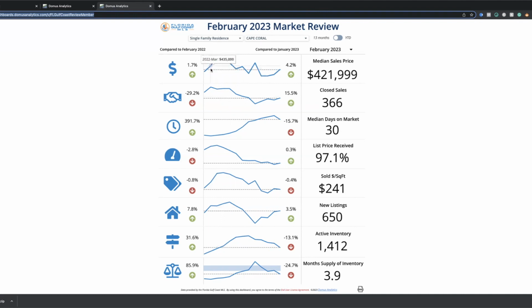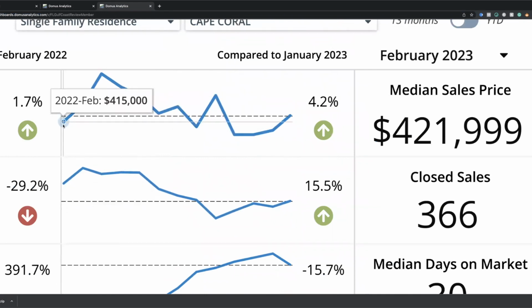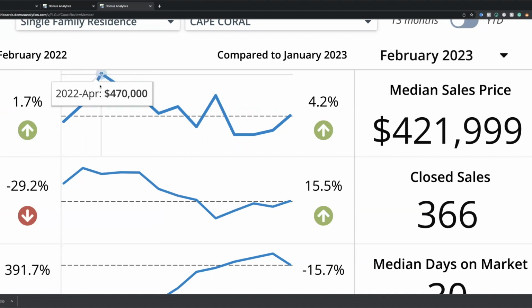If you can see over here, this was last year. So here you go, guys. Last year we were at 415 for February. Now we are at 417. Next month, or this month, if we close above 435, that means we could still be going up.